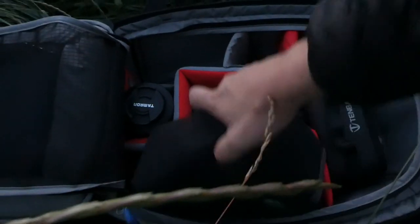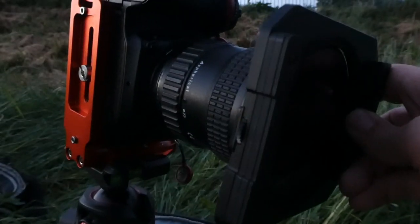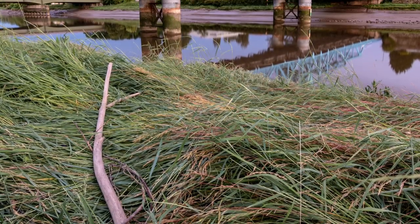So I'm just going to drop in just a one-stop grad filter. Soft grad, because I don't have any hard grads, but I would choose soft grad here anyway because of the shape of the bridge. So let's give that a try.